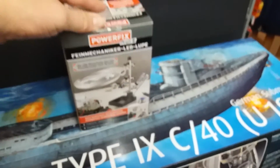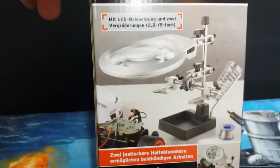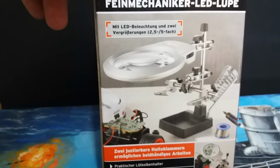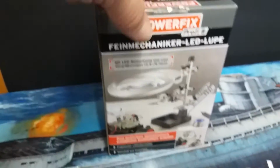That's pretty much it. Well, I did get this at a different store though. Been looking for one at Amazon, but they had a sale going on, so I finally have one of these guys here. It'll help me out a lot with soldering and just, you know, an extra pair of hands for my small parts. So I think I paid like €6 for this, so it's not too bad.